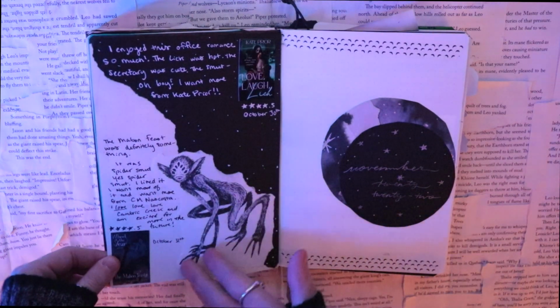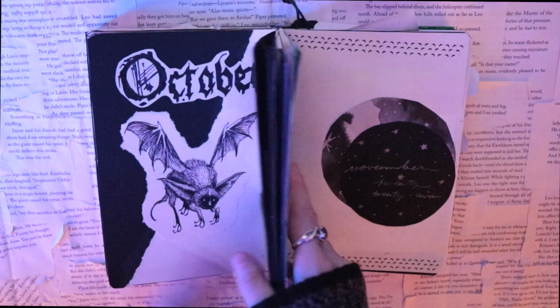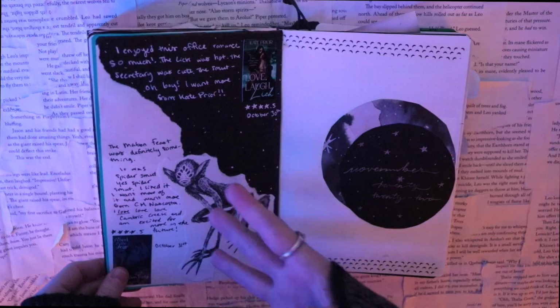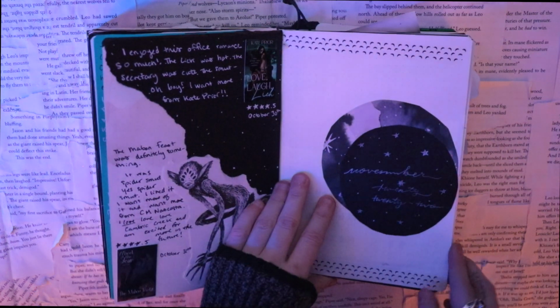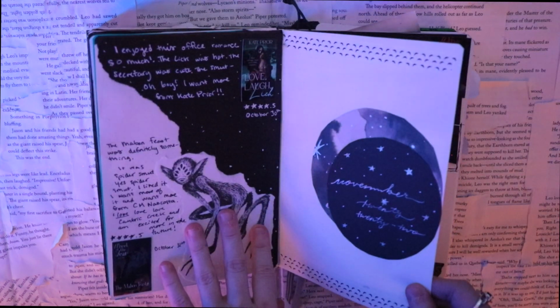And then I read two more books that closed out October. I tried to go with a matching creepy creature theme. So there was that. November was not feeling making a cover page, so I almost skipped it, but we just did that.